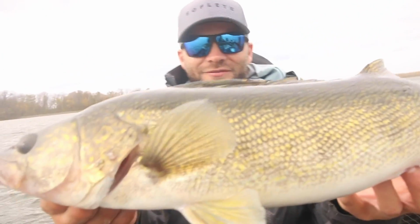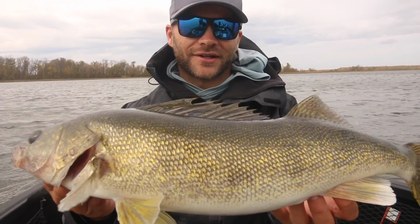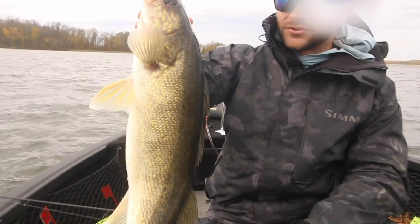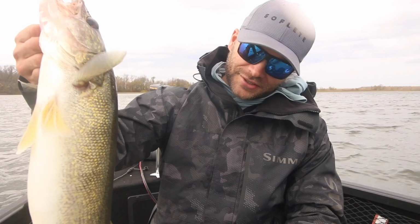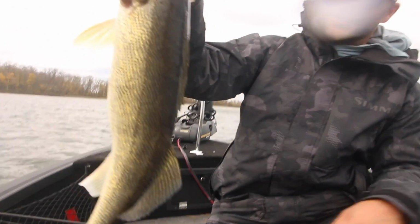Alright, take a look at this big fat fish. We're fishing super shallow water today, a lot more shallow than we actually expected to be out here. So we switched it up a little bit, pitching jigs with minnows, plastics, rip and wraps, catching them on everything right now. But yeah, that's what we're doing. That's what we're after. Nice fish. Get them back in.